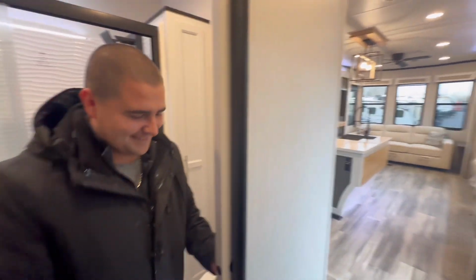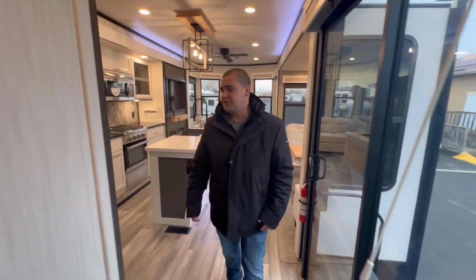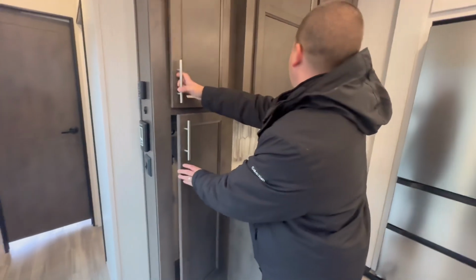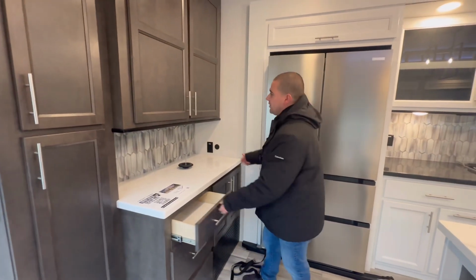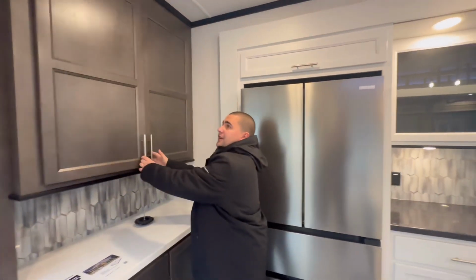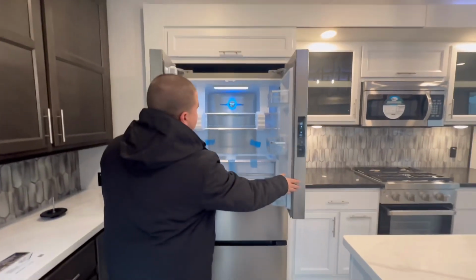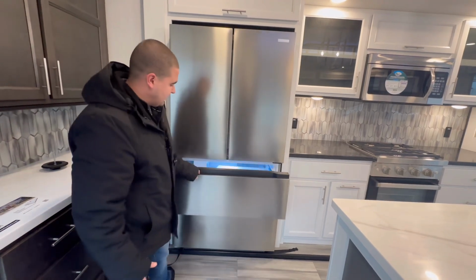Check that out. Alright, guys. Sliding door, like I said, we do have some shades. They're not hung, but they will be hung when you purchase the unit, of course. Right here, we have all of our unit controls with some extra storage and a little coat hook. Little coffee area here. Tons of storage above. Pull-out drawers. I mean, check that out. Wow. Fantastic fan up above there. I just noticed that. And a huge double door fridge with 2 freezers underneath.